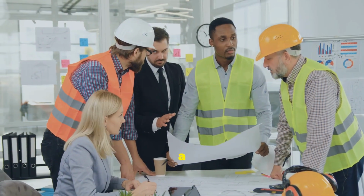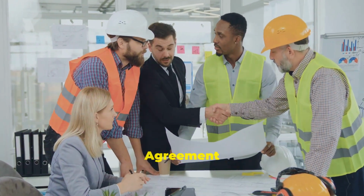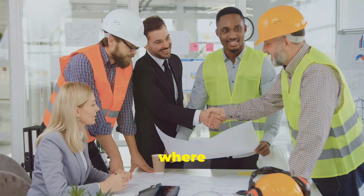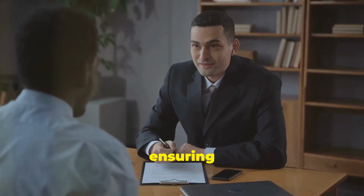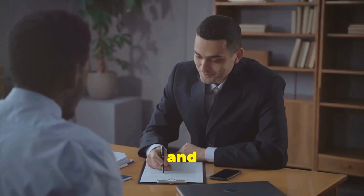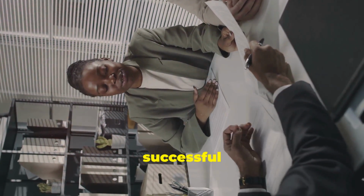The ICPO is a formal declaration of intent, paving the way for a detailed sales and purchase agreement, SPA. The SPA is the next step in the transaction, where all the finer details are finalized. It sets the foundation for subsequent negotiations and agreements. The ICPO is not just a document, it is a critical step in building trust and ensuring a smooth transaction process. By clearly outlining the expectations and commitments of both parties, it helps in minimizing risks and fostering a successful business relationship.